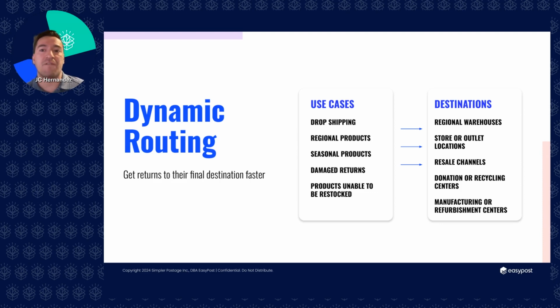Through Loop's innovative reverse logistics, we're not merely streamlining returns, we're redefining them with sustainability at heart. Imagine this: a customer in New York returns an item. Unfortunately, that can't be resold. So instead of sending it across the country back to a warehouse in Texas, we utilize dynamic routing to send it to a recycling center in New Jersey.